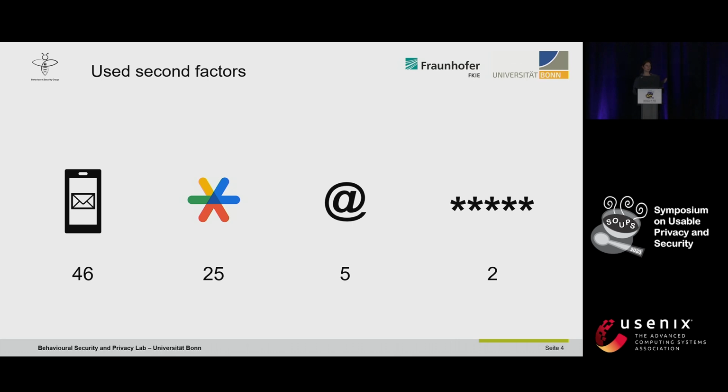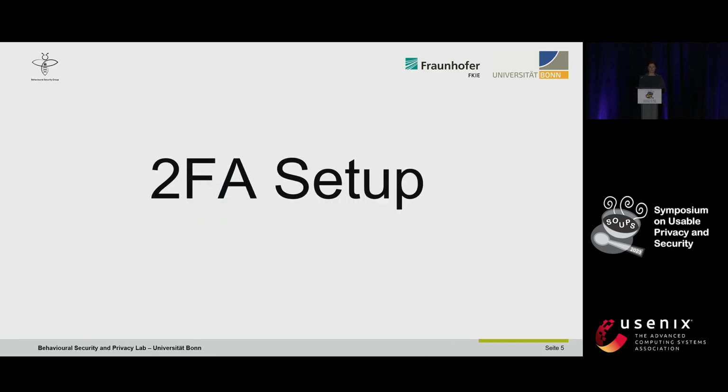And here's an overview of the second factors that we used. So as you can see, in most websites, we could simply receive a code via SMS. And in 25 cases, we used Google Authenticator. And email and password were only used in around a tenth of the services.